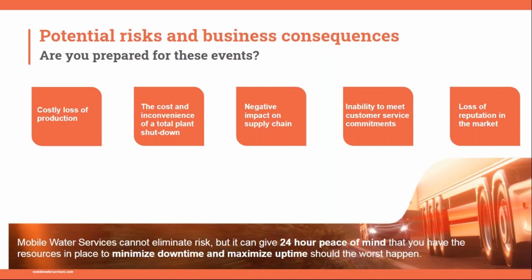So as Mobile Water Services, we can't eliminate risk, but what we can try to do is give you more peace of mind that should an event happen, especially associated with water treatment plants, we can work with you to minimize any downtime you may have and maximize the uptime should the worst happen.